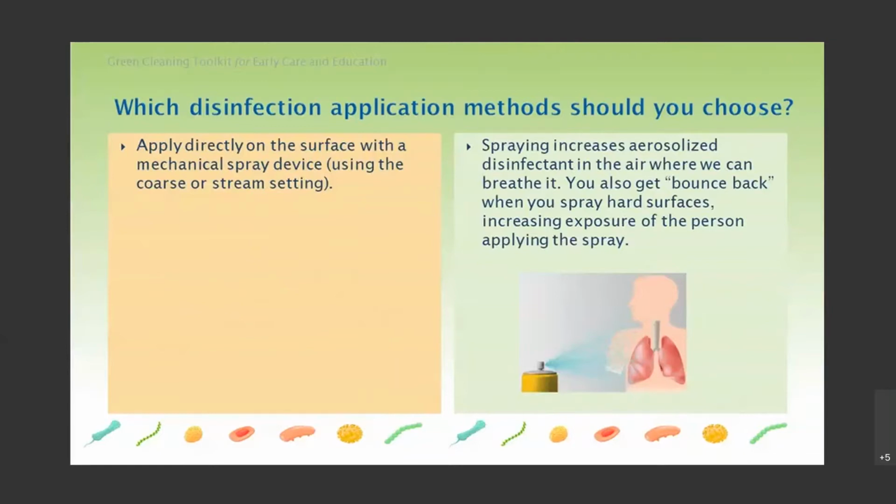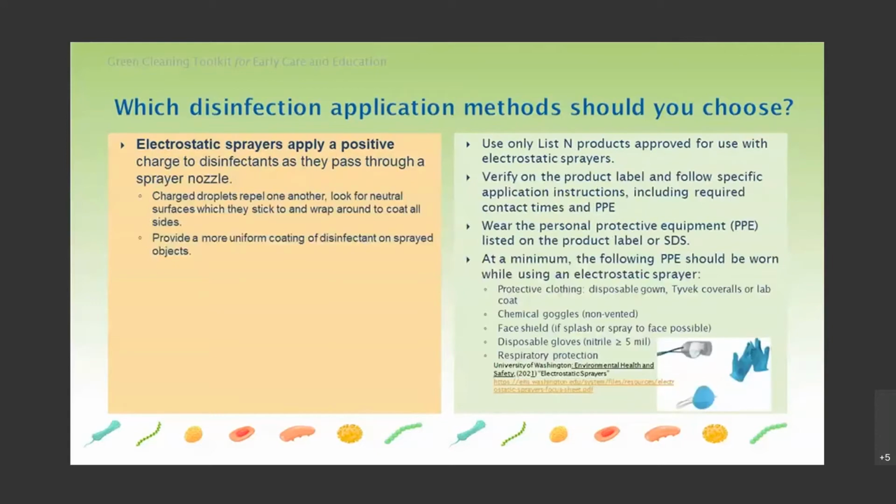If you're applying directly on the surface with a mechanical spray device, this is slightly less safe because you're breathing in the aerosolized particles in the spray. You also get bounce back when you spray hard surfaces, increasing exposure of the person applying the product.